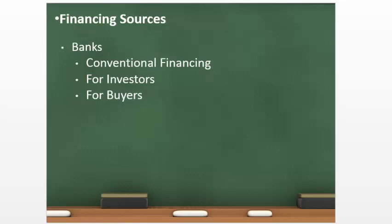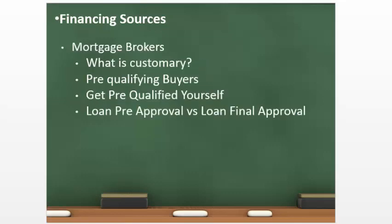For investors, you need hard money lenders for your wholesale flips. So you need to take a look at what banks or hard money lenders will be able to get funding for your cash investors if you're wholesale flipping. And for your buyers, you need to really understand FHA financing. So that is something that I would put on my to-do list. I need to understand FHA financing, the basics.